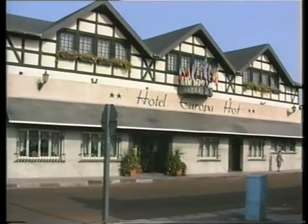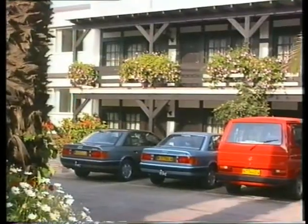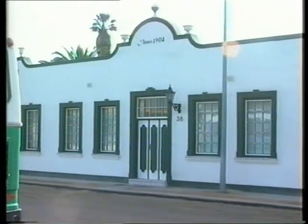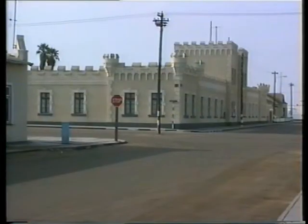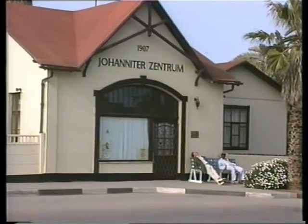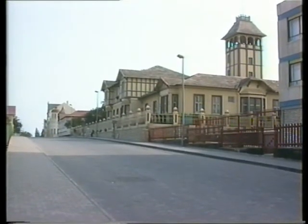It's like Bavaria with palm trees. Quite incredible. The last town you're likely to see before entering the Skeleton Coast is Swakopmund. This is on Namibia's Atlantic coast. It's a town that's apparently been plucked from the Bavarian mountains and plonked in the middle of the desert.